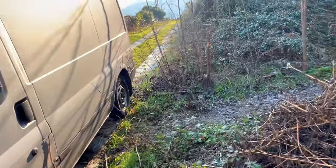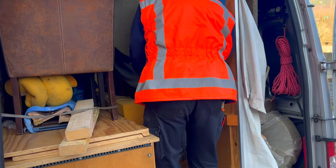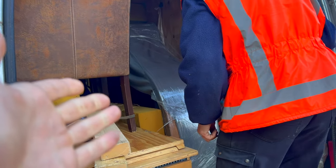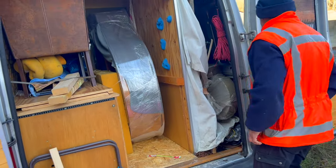We just keep slipping, so we'll just have to move the rest by hand. As you will not be able to see it, might as well spoil it. The big thing right there is a piano, a baby grand piano. So we're gonna try to get that out.